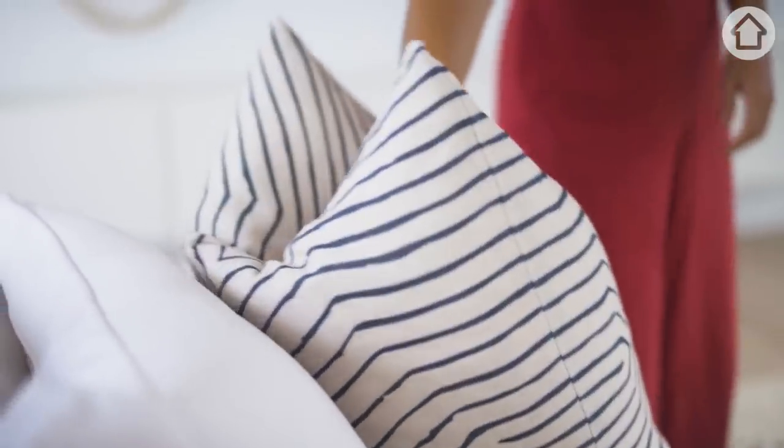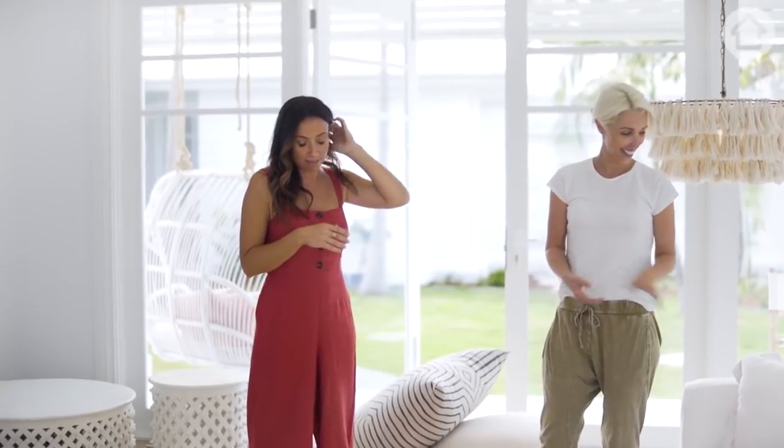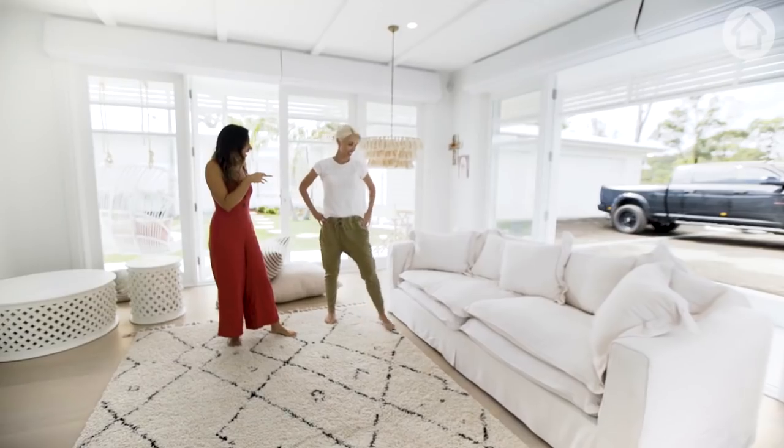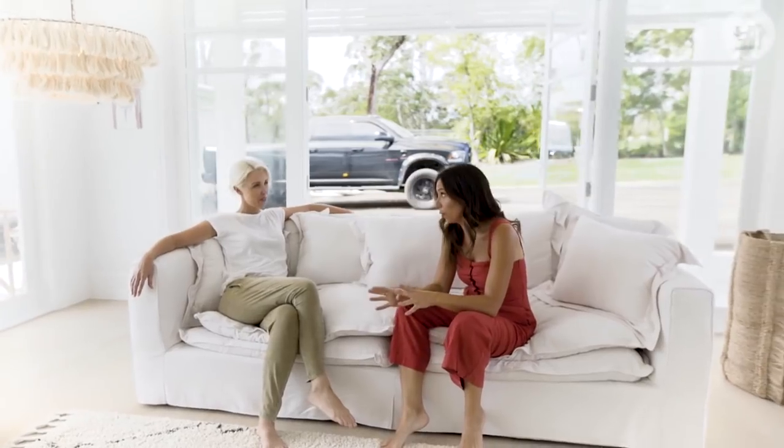Had a bit of a change of heart. Yes, in that this was always designed as the kids' kind of playroom area. And then I went into Oz Design and found that lounge. And so just sit on it. Just sit on it. So I swapped rooms.